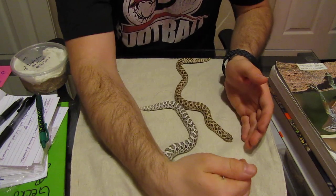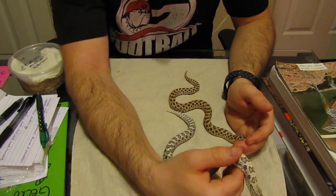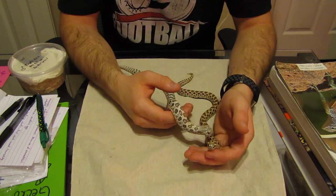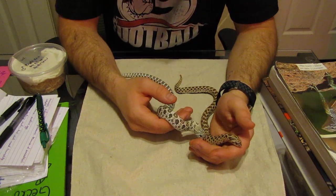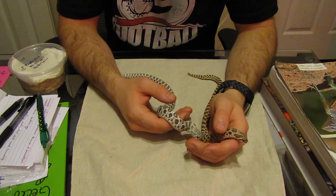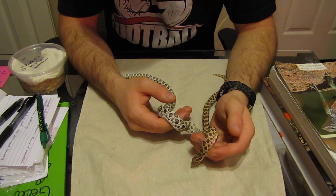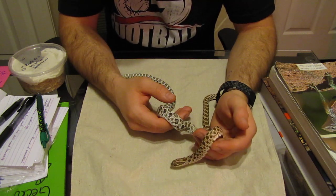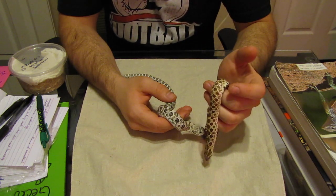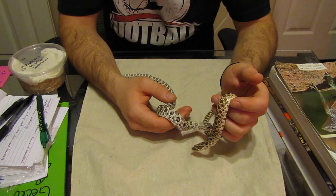Now, age does not mean anything for these hog noses, and this is also something that was made apparent to me by a breeder who had a snake that was way older than a much younger snake, but was also like a third of the size. Now, coming around this time of year, she will be 2, I think, right? Has it already been that long, or is it only going to be a year?